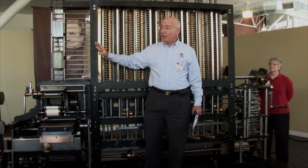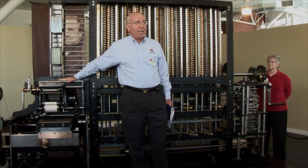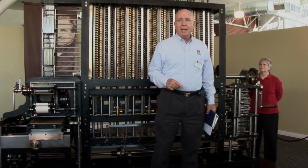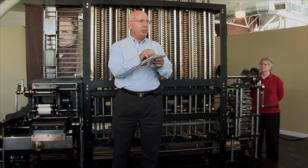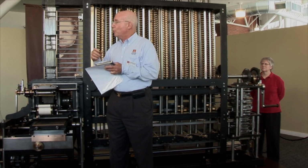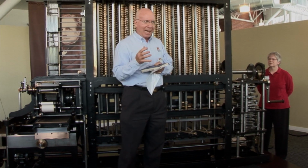But they didn't have enough money to finish what Babbage thought was a very important part of the machine, the printer stereotyper. Why is that important? Well, the idea was to avoid mistakes. It's just not enough. If you calculated the numbers for the machine and you had to write them down, you could write them down incorrectly. We all have a little problem sometimes with that.